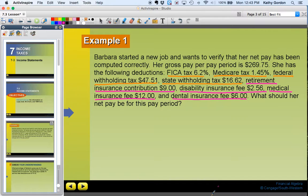See if you can figure it out. How much is she actually going to take home? 155.43. And what did you do to find that?